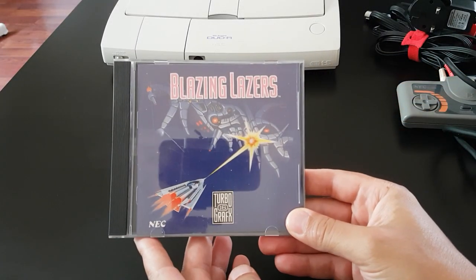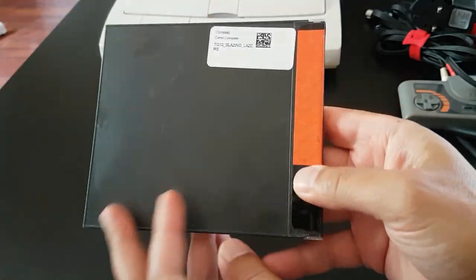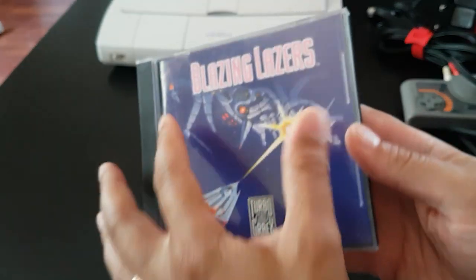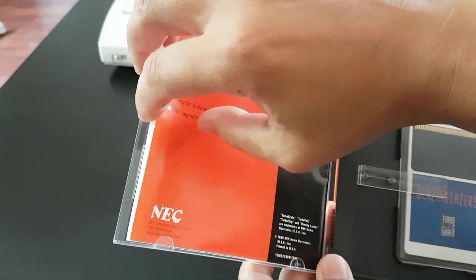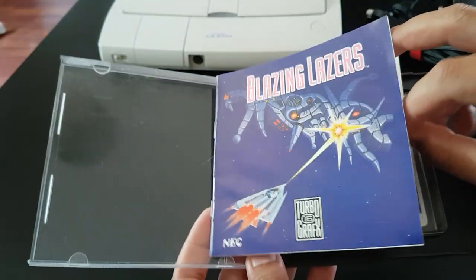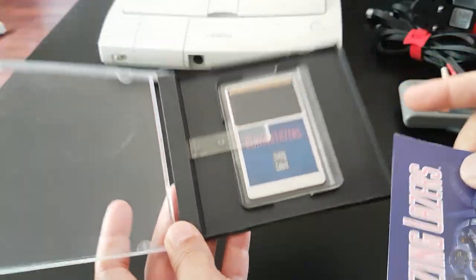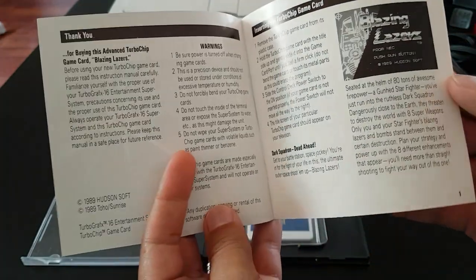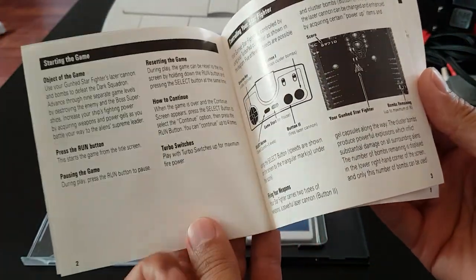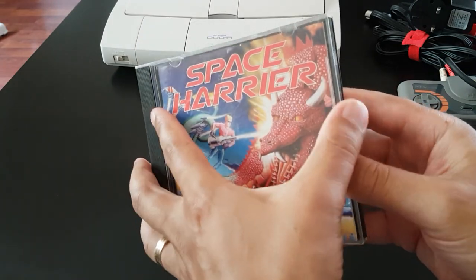Okay. Here's the first game. This is Blazing Lasers. This is on the TurboGrafx-16. It's just the box in there. You have the cover is actually the manual as well. You've got the hue card there. And it's pretty good. I do like having manual. Space Harrier.